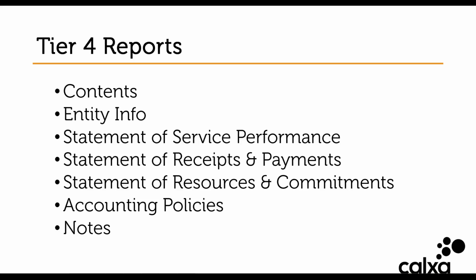But the basic concept in tier 4 and tier 3 are fairly similar. It's just there's a bit more detail in tier 3, and the tier 4 ones are on a cash basis, tier 3 is on an accrual basis. So both start off with a table of contents, some entity information. So who are you, what do you do, what sort of services do you provide? The statement of service performance is mainly quantitative, about how many services you provided, that sort of thing, with a bit of description in there as well. Statement of receipts and payments, so money in, money out.